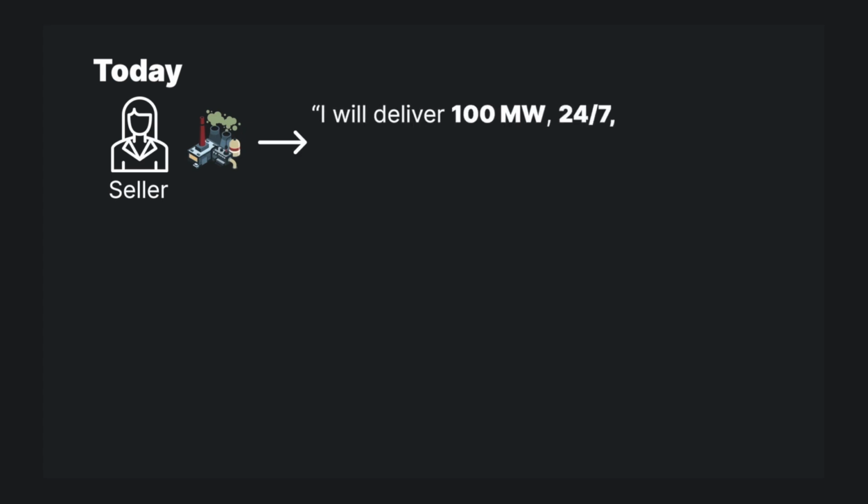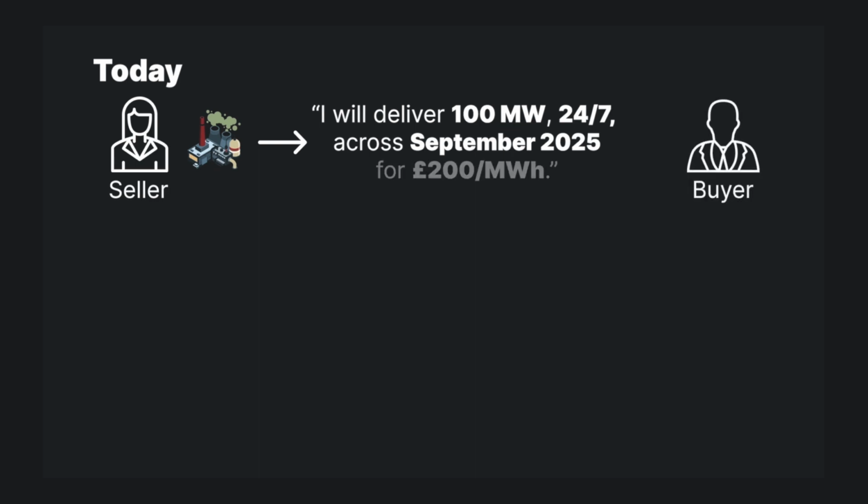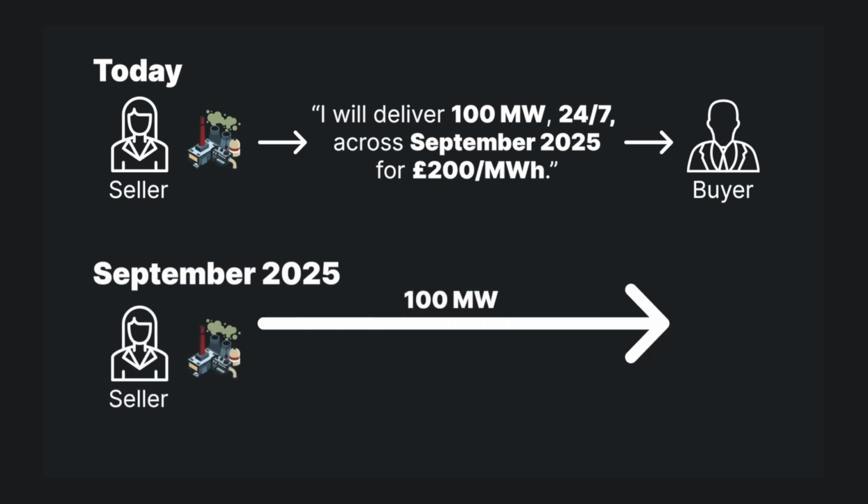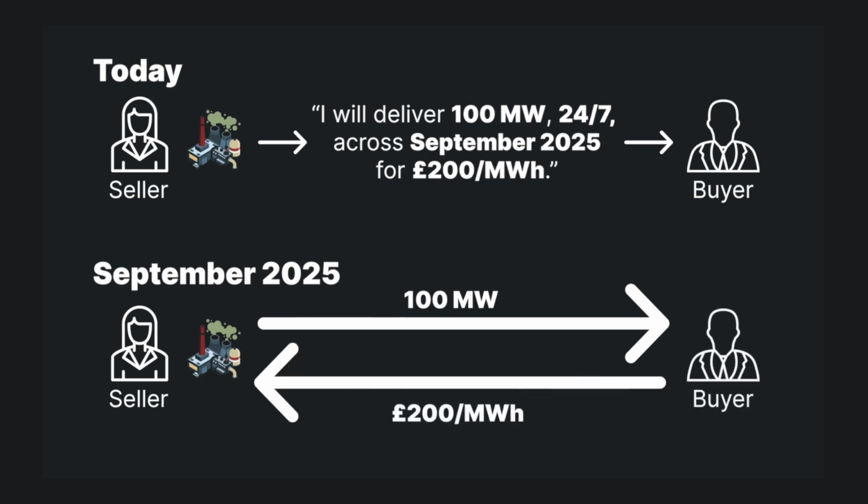Let's set out an example. Here's what a forward contract might look like. The seller or generator agrees to deliver 100 megawatts of electricity 24/7 across the whole month of, say, September 2025, and is paid £200 per megawatt hour to do so by the buyer or supplier. This continuous generation of consistent capacity across 24 hours is known as baseload, but I'll go into that in more detail shortly. When September 2025 rolls around, the seller generates 100 megawatts of electricity at all times and is paid the agreed £200 per megawatt hour to do so.